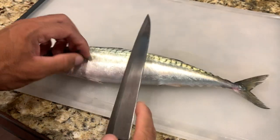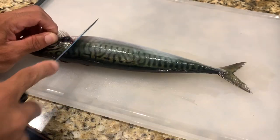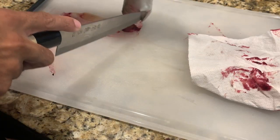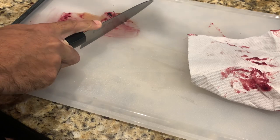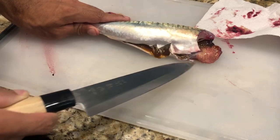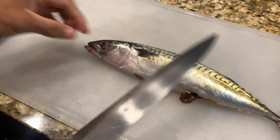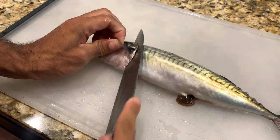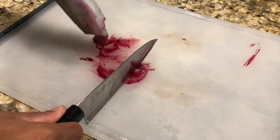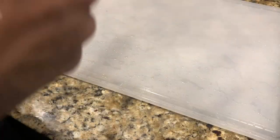First, we're gonna take out the head. We're gonna come behind the pectoral fin. Come behind the pectoral fin. And then next, we're gonna take this fin off. Just like that. We're gonna come up here. Just scrape this out. Now we're gonna do the same thing behind the pectoral fin. Take off this fin. Come up the belly. Take off the guts. And then last one.